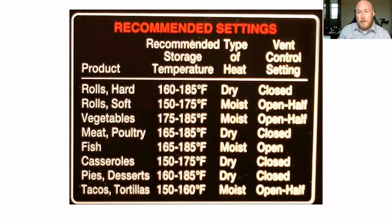So you can use the spillage pan, and you can then control the vent setting. On the front of the drawer, you decide how much humidity is escaping from the drawer. So you can see if you want it completely closed, open halfway, or open all the way. This will give you different temperature settings.